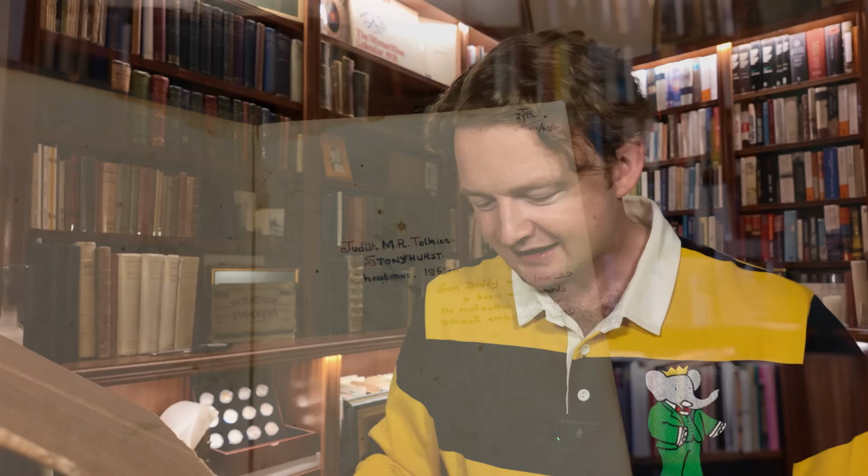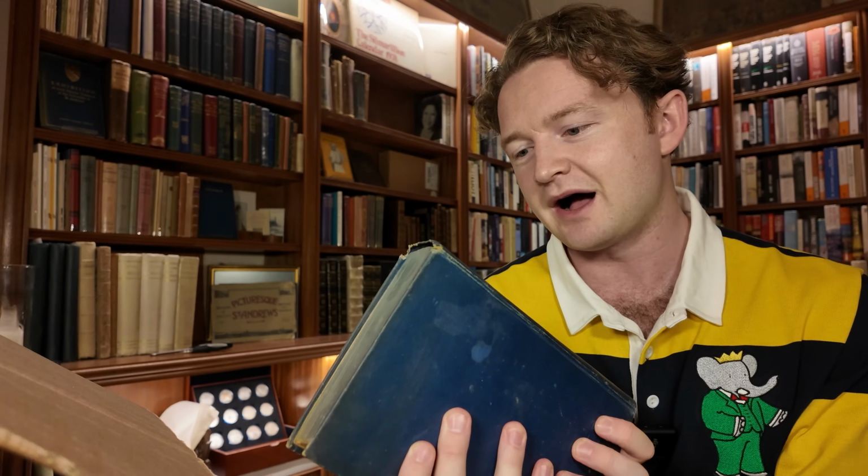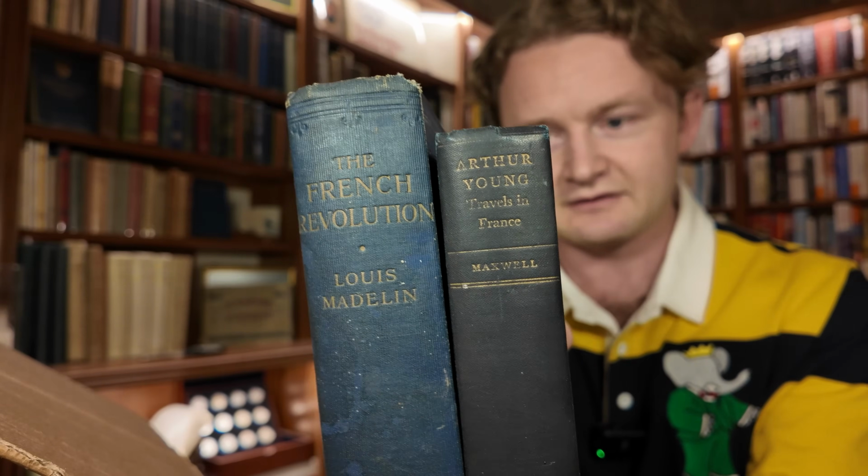So we're on to the next bubble bag now, and we've had some fantastic books so far, mainly Michael Tolkien's books or inscribed by him, and you can see the sort of lineage there. They've gone from, you know, Michael, or sometimes from people like colleagues of J.R.R.'s to Michael, and then down to Judith. We have two books here, both French themed, one on the French Revolution and one Arthur Young's travels in France. We'll do the French Revolution first.